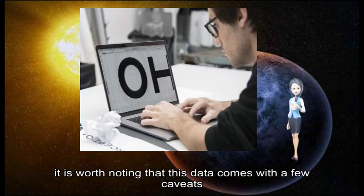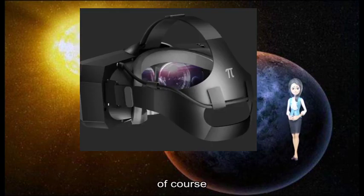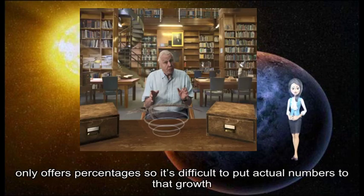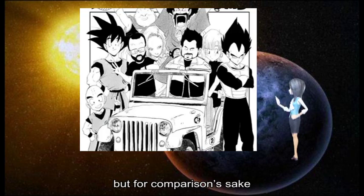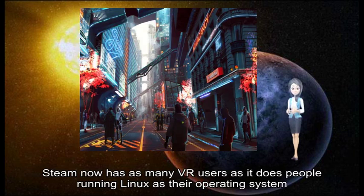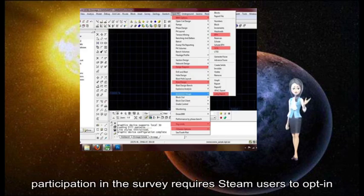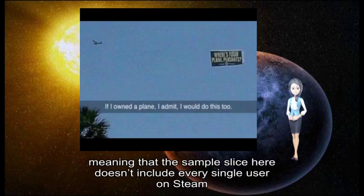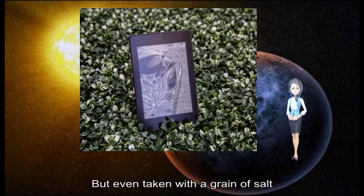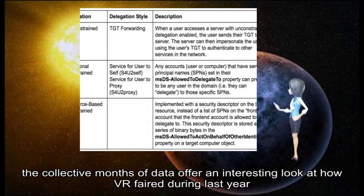However, it is worth noting that this data comes with a few caveats. The hardware survey, of course, only offers percentages, so it's difficult to put actual numbers to that growth. But for comparison's sake, Steam now has as many VR users as it does people running Linux as their operating system. Additionally, participation in the survey requires Steam users to opt in, meaning that the sample here does not include every single user on Steam. But even taken with a grain of salt, the collective data offers an interesting look at how VR fared during last year.